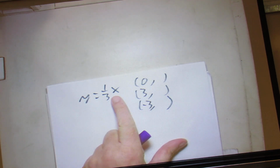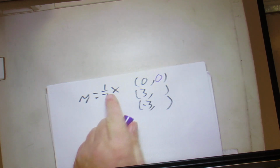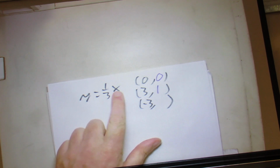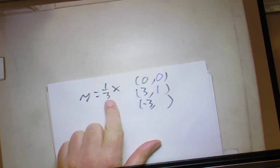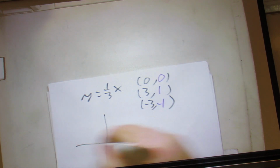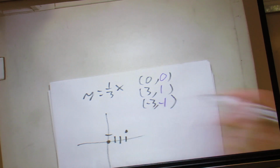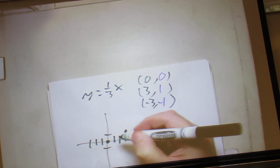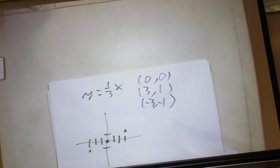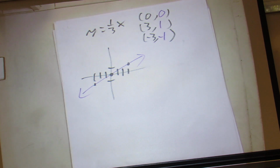If we put a 0, we're just going to get 0. If we put a 3, 3 divided by 3 is 1. Put a negative 3, divided by 3 is negative 1. Then it asks us to graph it. So 0, 0 is here. 1, 2, 3, 1 is here. 1, 2, 3, negative 1 is here. And we graph the line. Actually, yes. And it does say integer points, so that's the easiest way to do it.